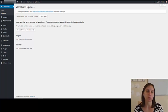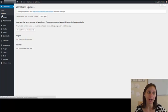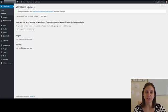The first thing is the WordPress updates. You can find it conveniently under Dashboard and Updates, and you can see inside here we have the latest version of WordPress, the latest version of all of our plugins, and the latest version of our themes. If there are any updates available, you will see them right here.